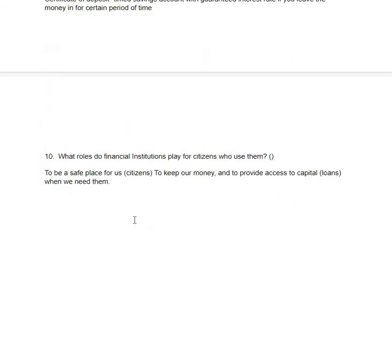And lastly, what roles do financial institutions play for citizens? They provide us with a safe place to keep our money and access to capital or loans when we need it, or credit cards, or however you want to phrase that or think about that.